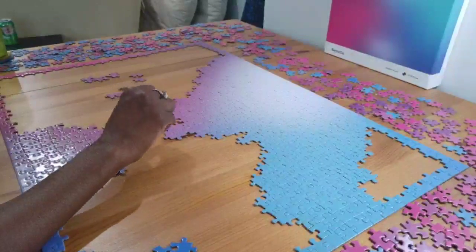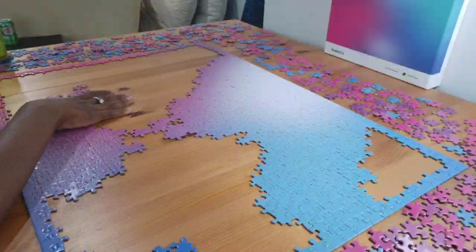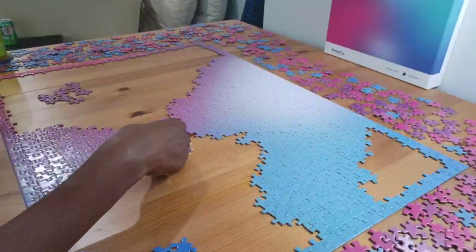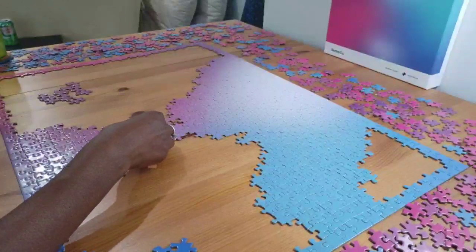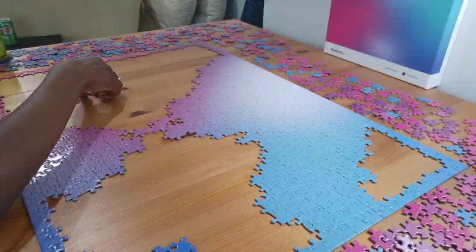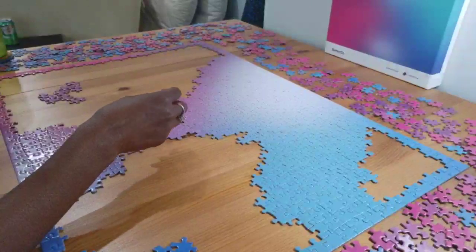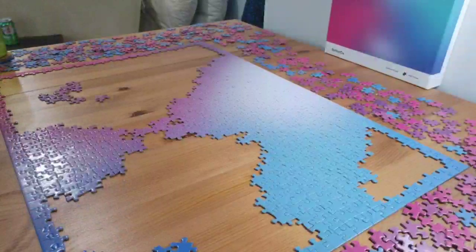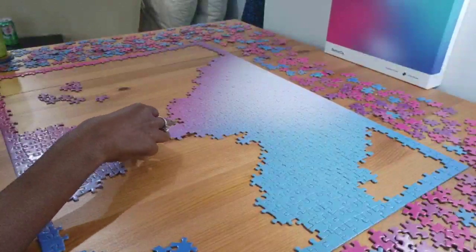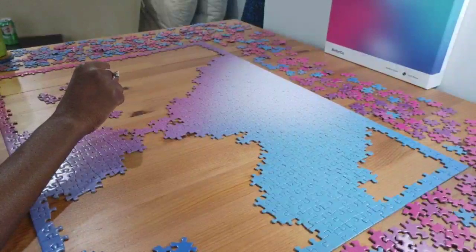Nope. Okay. All right, so we've got these bad boys. I'm going to try them one last time, and then we're going to call it a day. Okay. Here's Mr. Funky Piece. All right, look at that. That's a 3. Should be 3. No. That's the only 3 that I've got down here.